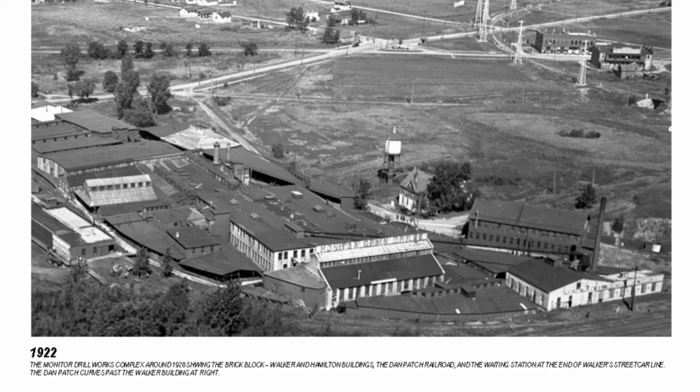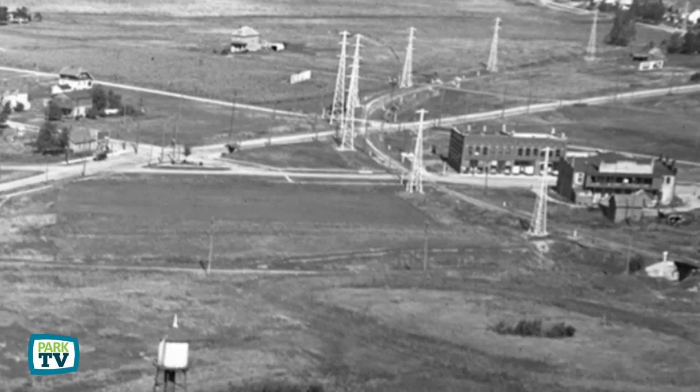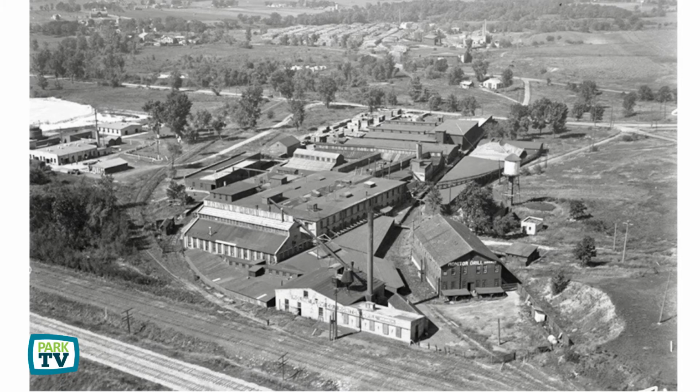This one looks north over the top of the Monitor Drill building, which was still operating then. And in the background, you can see Lake Street coming in from the upper right, and the streetcar line terminating there. And at the far right, you can see what was downtown St. Louis Park. And again, there wasn't much to it. It was two buildings, the brick block, the Walker Building, the Hamilton Building, which never really caught on as a downtown. This is a different angle showing Monitor Drill with Republic Creosote in the background, but you can also see how undeveloped the city is back in the mid-20s.